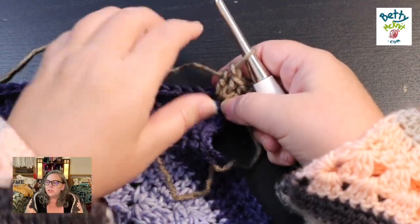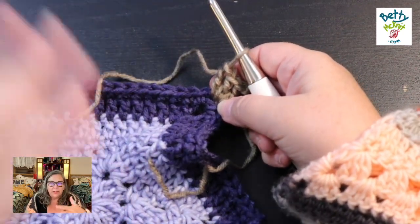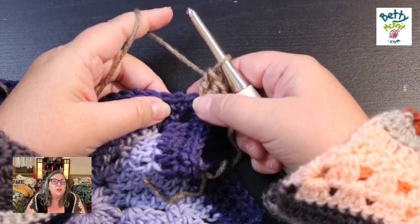Hey, Chronically Stitches, I'm doing this in Karen Ogo Big Donut, which is discontinued. I always end up with the discontinued yarn.